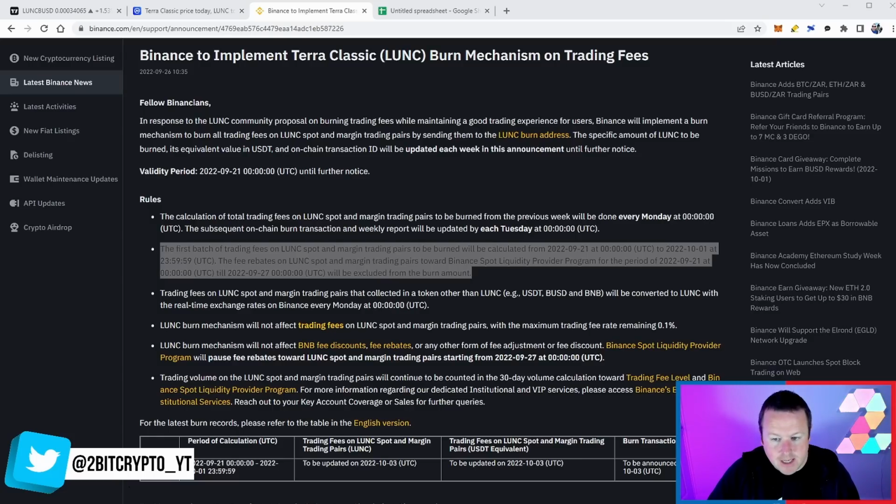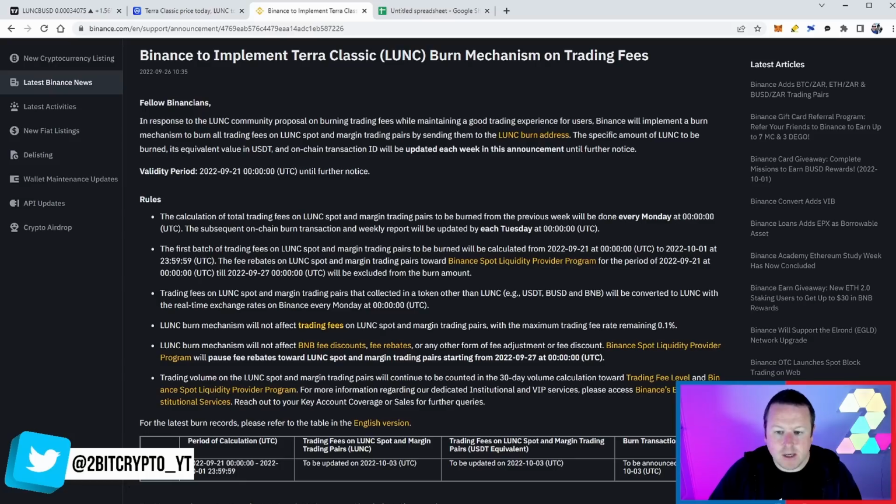Now, whether we will see the total amount or whether we will just get this burn, I am not sure. We are obviously going to have to wait and see, but it's important because a lot of people are saying, well, it's going to be a 10-day burn. It is, albeit the first few days will be removed from that. So we're not going to see quite as much as I think we would maybe have hoped.